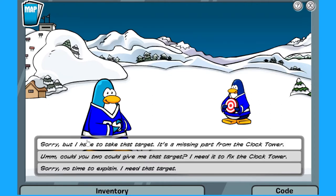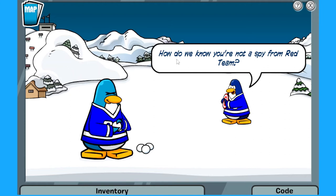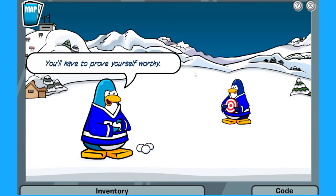Sorry, I'm going to have to take the target from you. It's one of the missing clock tower things. Oh, really? A likely story. Wait, what? Excuse me? How do we know you're not a spy from red team? We can't just hand it over to the first person that asked for it. That would be irresponsible of a blue team member. You'll have to prove yourself worthy.